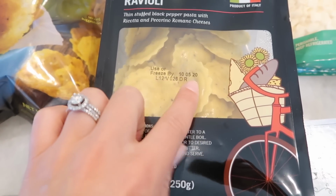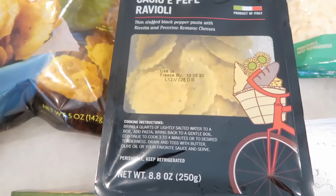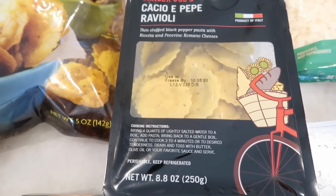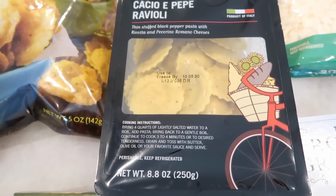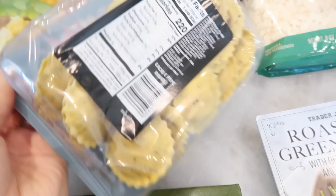So if you're not using it by October 5th, you're going to go ahead and freeze that, and then you can use it probably within, I don't know, 6 months to a year. But I think it's probably closer to 6 months. Otherwise it gets frostbitten. So yeah, this sounds amazing.